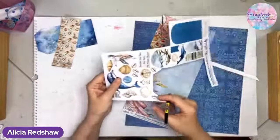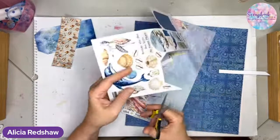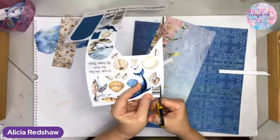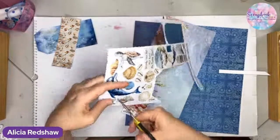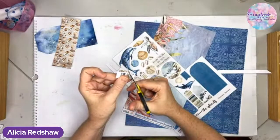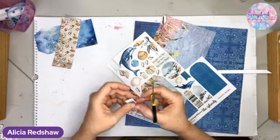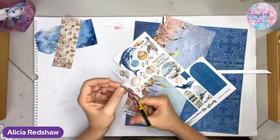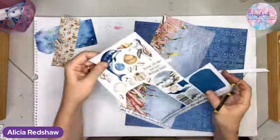Oh, yeah. They will definitely be in my future orders. There you go, Dee says. And if you don't want to, yeah, fussy cut things, I don't know. They shouldn't be too hard to cut out.